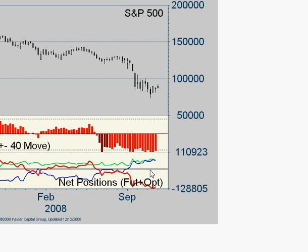Otherwise, I'm not sure who would have pockets big enough to continually buy against the overall trend of the market. So it is a possibility. It's not something I would completely discount.